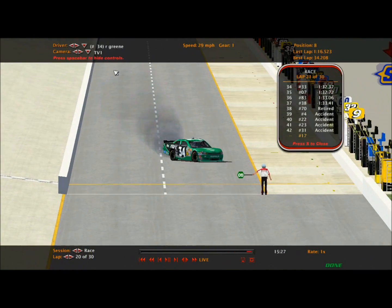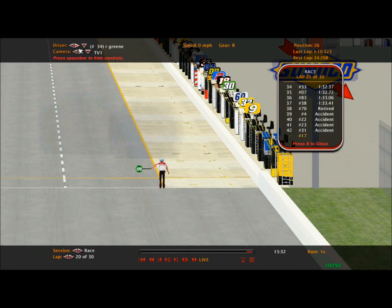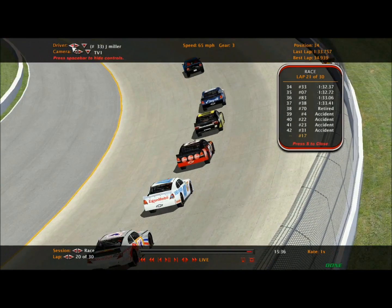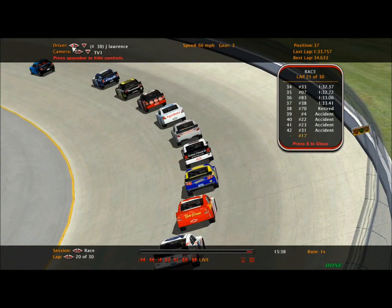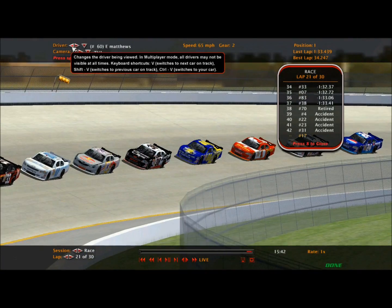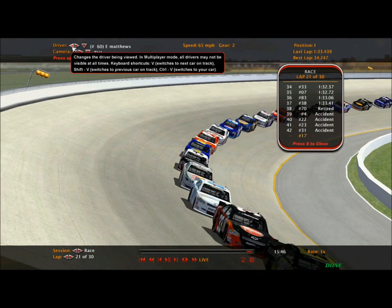Oh my God, Ralph Green is done. Now I don't even have a clue who I'm going to be looking at to possibly win this race. There's the two guys I was looking at that were able to make the high side work, and both of them are out now. Well, first is Eric Matthews, and now he kept trying to make the inside work, but I don't think it's gonna work this time.